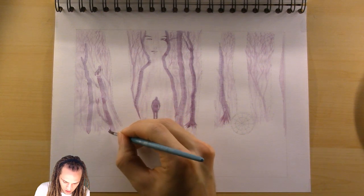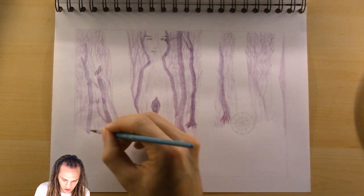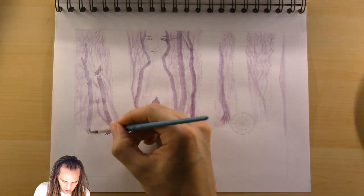Let's see, I need to add in a root over here for this tree, and for this tree here.